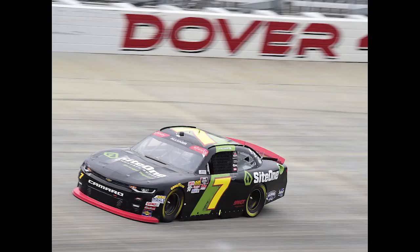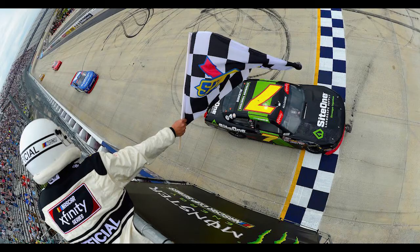Brandon, who do you have to win on Sunday? Okay, so the guy that's going to win on Sunday is going to take everything that he learned from his previous effort in race 1, apply it to race 2 because he's got the most experience, I think, in the field. And our boy Justin Allgaier is going to turn his season around, put the number 7 in victory lane in race 2.